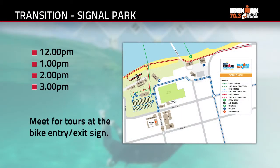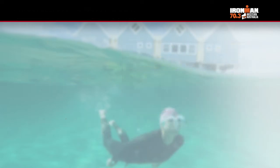Please make sure you're aware of the flow of transition. There will be 4 transition tours held on Saturday to familiarise athletes with the area and allow for any questions or queries around transition. Transition tours will be held at 12 p.m., 1 p.m., 2 p.m. and 3 p.m. To attend these tours, please meet at the bike exit entry sign and await your transition tour guide.